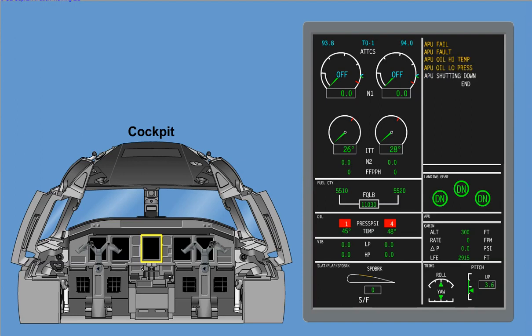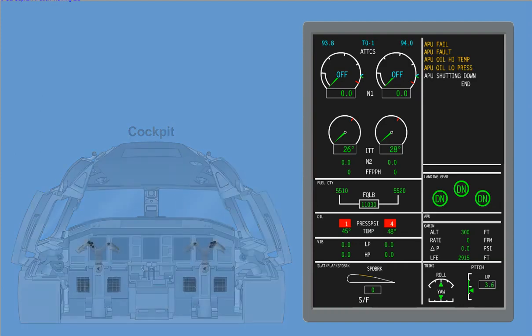An APU shutting down status, displayed in white, indicates that the APU is shutting down. Pneumatic loads are removed. Electrical power available.